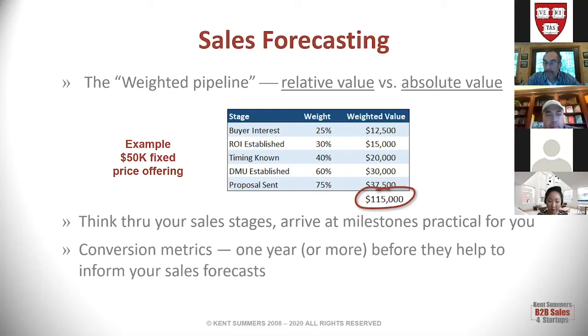And the conversion metrics themselves, you have to be patient. It's going to be a year or more before they really help inform your sales forecasts. They're a very reliable method for sales forecasting, and they will never help you if you don't start capturing your conversion metrics today, right? They're not going to help you today, though. You just have to collect the data. They're going to help you debug your sales process. They have to increase from left to right. They're going to become really valuable to inform your sales forecast later on. So get in the practice of capturing those conversion metrics.